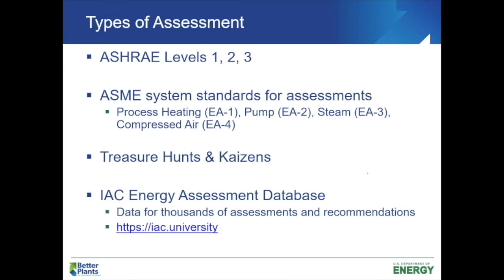As far as assessments, there are really quite a few different types of assessments. I've listed out a number of them here that you should at least be familiar with, whether you do them yourself or whether you have a vendor come in and do them for you, you ought to know what you're doing or getting. So the most common levels that are referred to are probably the ASHRAE levels of assessments, and they have 3 defined levels. There's a level 1, 2, and 3.